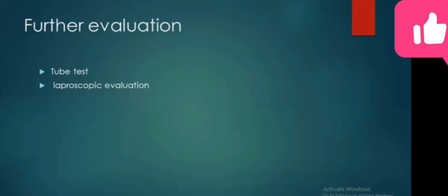I think there are some questions in the chat box. What's the method of evaluating the PMNL rate? How is it done? PMNL rate, can you please specify?